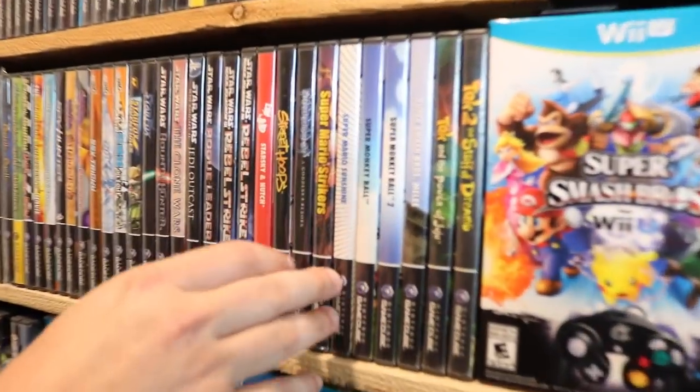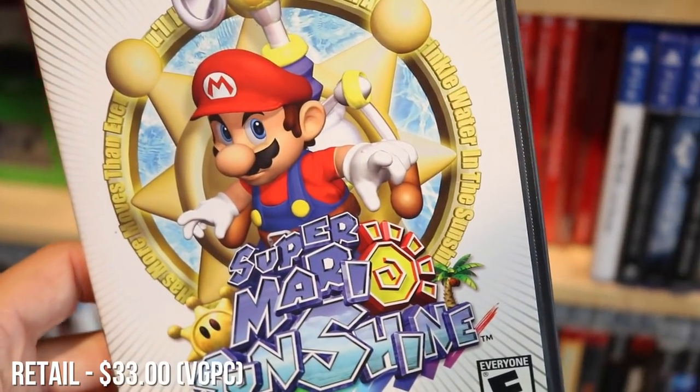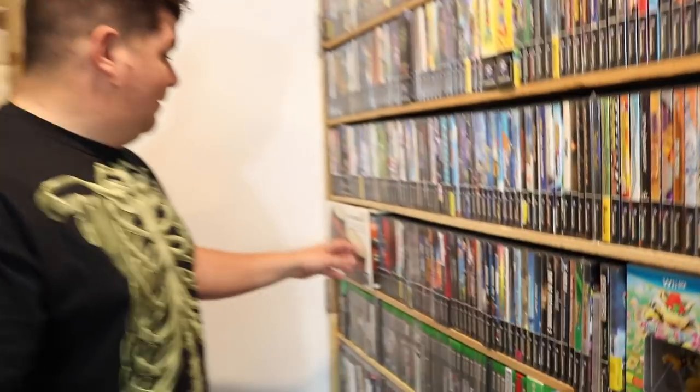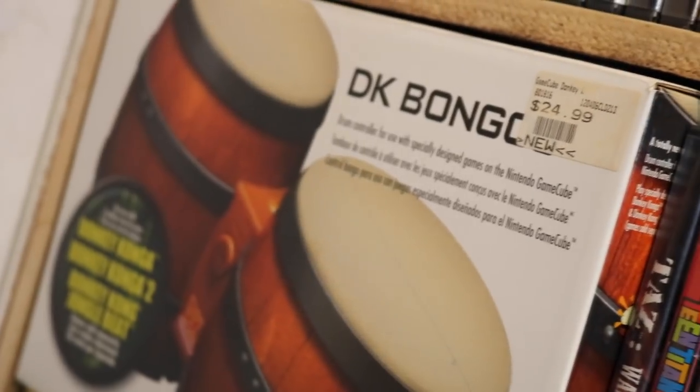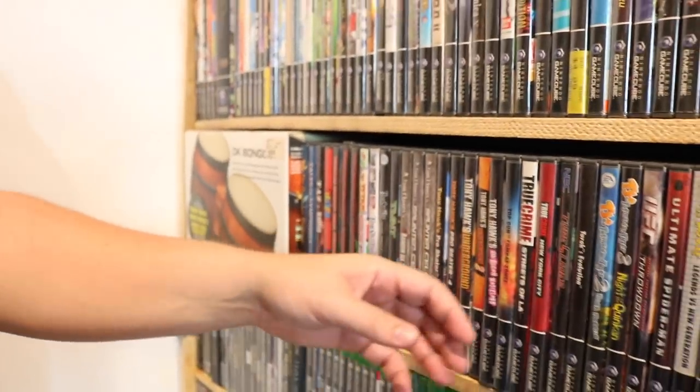Also, Mario gets his 3D run here in Super Mario Sunshine, a game that people weren't thrilled about when it came out, but has since grown a huge following. And then finally down here, we've got the DK Bongo set. Got that at the Goodwill for $8, complete in the box.